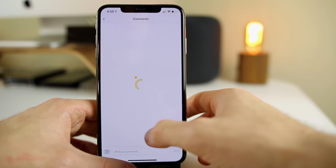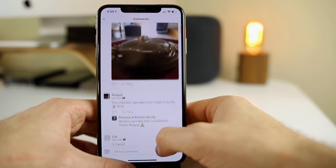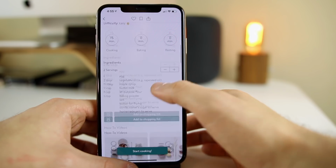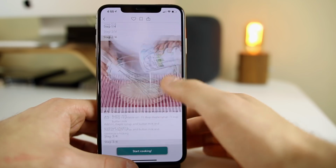If you go to the reviews, you can see real people leaving reviews with their actual pictures as well, which is really nice to see. And once again, the UI is just great. You can see all of the details there as well.